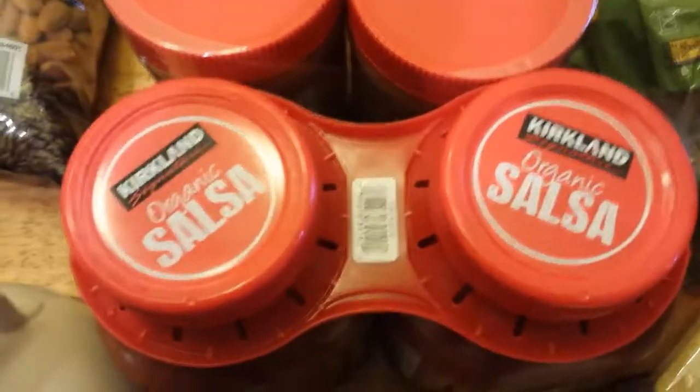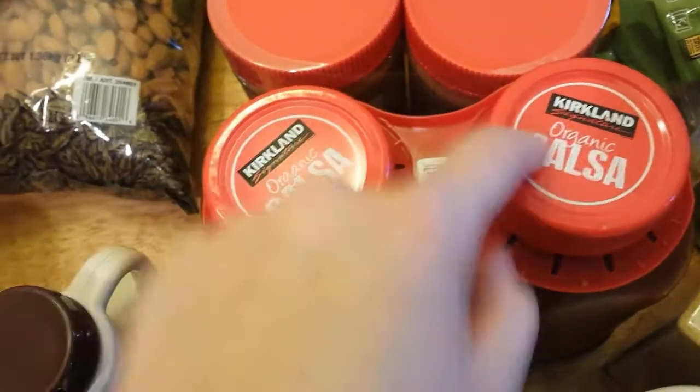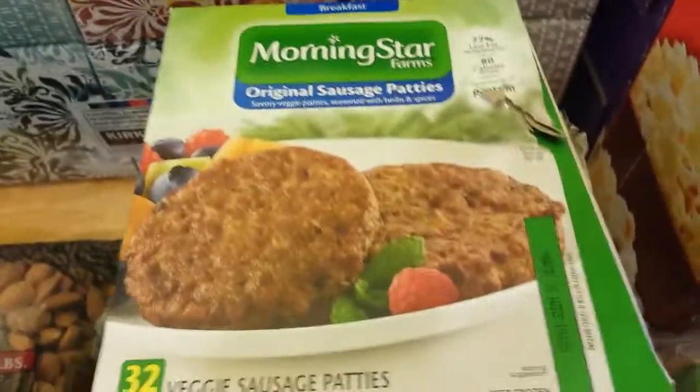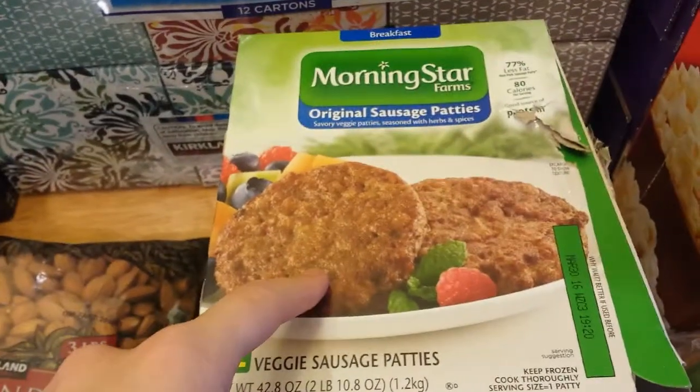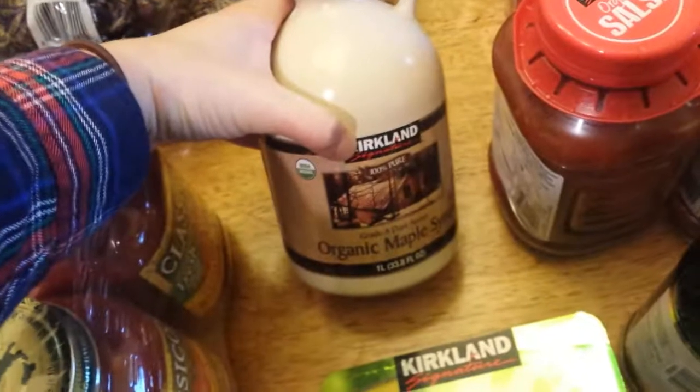We got Kirkland salsa, which I absolutely love. We actually got another double thing of it as well. We got peanut butter, and we got another thing of that. We got Morningstar sausage patties. These are not vegan. They are vegetarian, and they are not gluten-free, but my husband eats them. We got 2 things of maple syrup, Kirkland maple syrup.